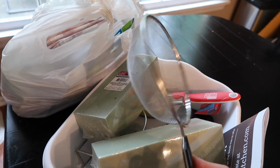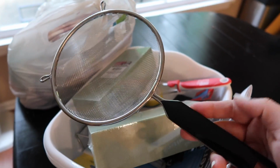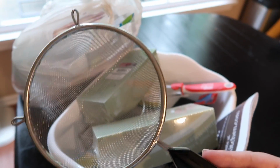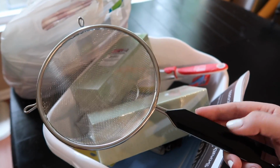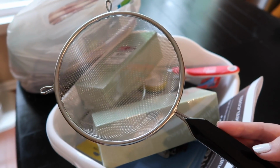The first thing I got was this strainer. I don't know if you follow Miss Hinch. She's on Instagram and she cleans, but she uses this with baking soda, which I forgot to pick up, and puts it all over her mattress and then vacuums it up, and it's supposed to pull out odors and things like that. So I thought that I would put that into my bedroom cleaning list. So I picked up one of those.